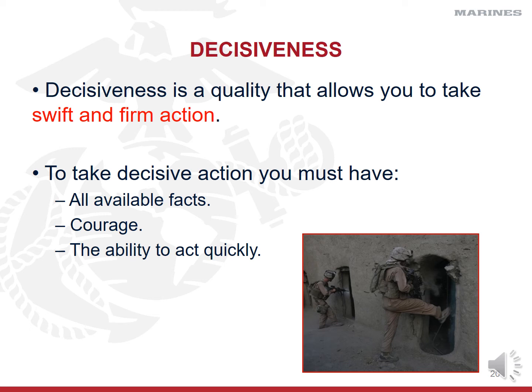Now, I would prefer the 70% solution and a decisive leader as opposed to someone who's going to take forever. They're going to sit around and have conference calls. They're going to ask everybody and their brother what their opinion is. They're going to go home and look up their tarot cards or open up fortune cookies or refer to their astrological zodiac sign before they actually have the courage to make a decision. 70% solution will get you started every time.